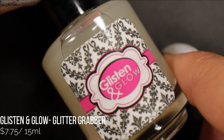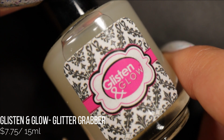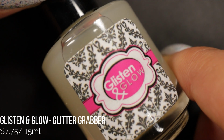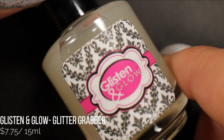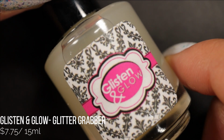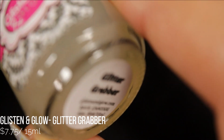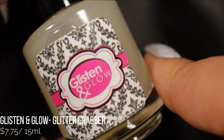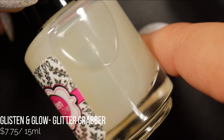And if it's convenient for you because you're shopping from their shop, from their site, from their store, or it's available in PPU, grab it because I recommend it. I think they're great. So the first one comes from Glisten and Glow. This is, as far as I know, the original glitter smoothing top coat. It's called Glitter Grabber, and it is an amazing glitter smoothing top coat.